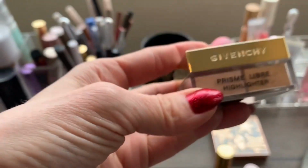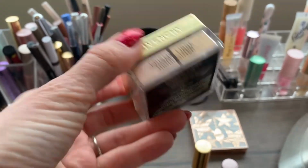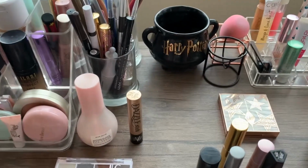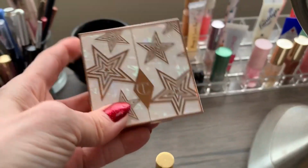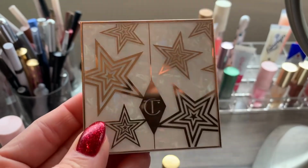I have the Givenchy Prism Libre highlighter. Again, just love it. I've had it a couple of weeks, maybe almost a month at this point, and yeah, loving. And then I have this Charlotte Tilbury Quad that sits out here because it's new to me and I'm reaching for it all the time.